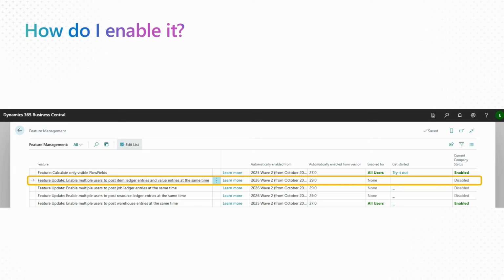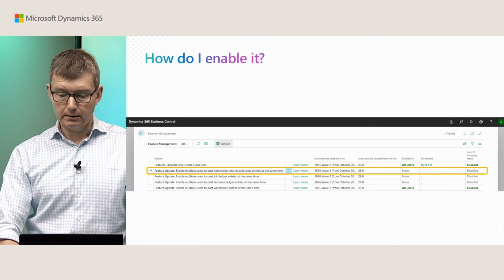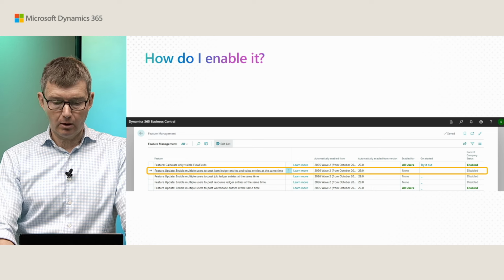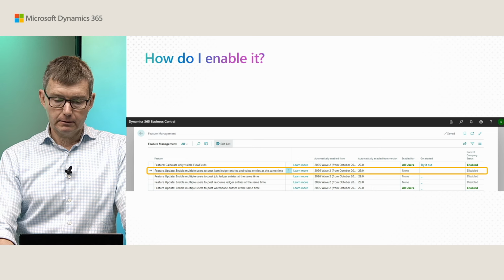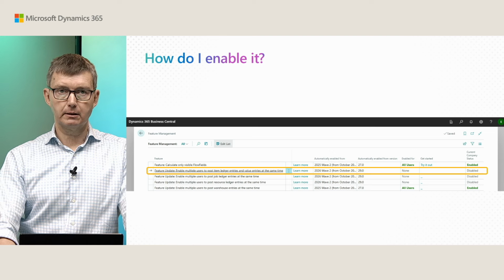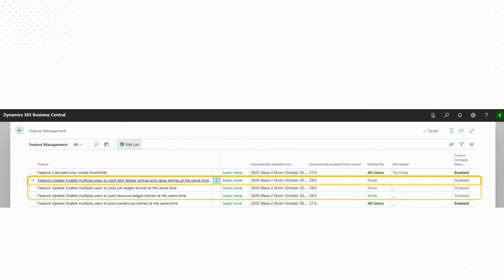How do you enable it? Well, in feature management, we have added a new feature key for enabling multiple users to post item ledger entries and value entries at the same time. Basically, that could be the entire documentation. It's off by default. We will set it on by default in 3 releases. And you can also turn this on and off as you will. There's no upgrade, there's no penalty to go back and forth to try it out.